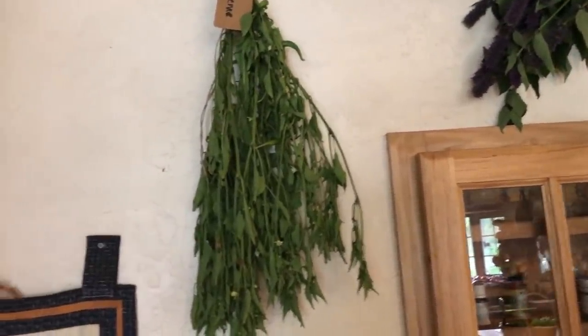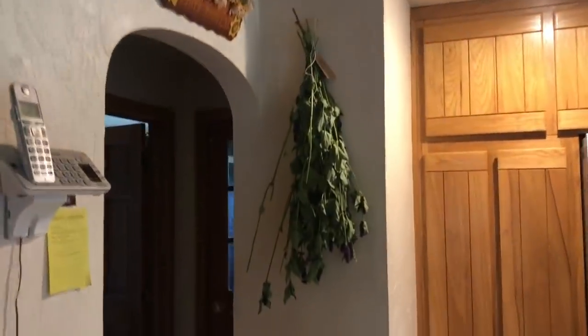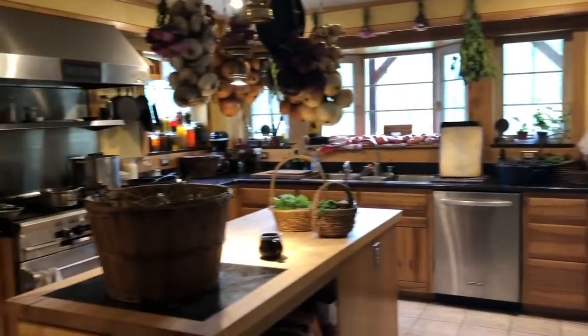Okay, there's that really dirty floor. We've got a lot more herbs hanging up here. That's actually some cayenne peppers. They're probably hard to see tucked into all those leaves, but those will get nice and red. Anise hyssop, some more anise hyssop over there. And there's the kitchen in progress.